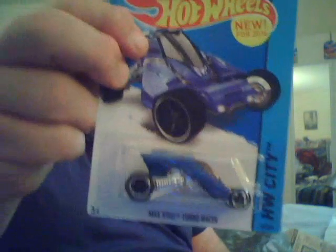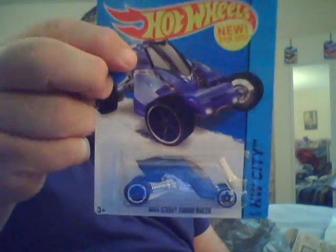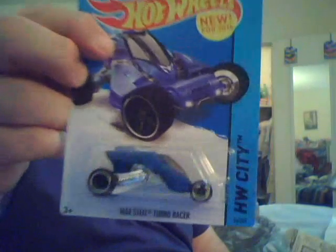Max Steel Turbo Racer. Now, I believe I already have this in a different color and that this is another new color car. Again, maybe a Walmart exclusive. I don't know, but that's the newest, latest, all.